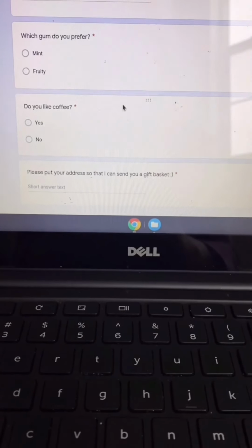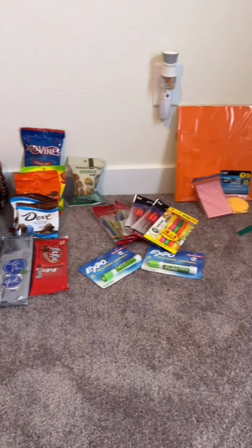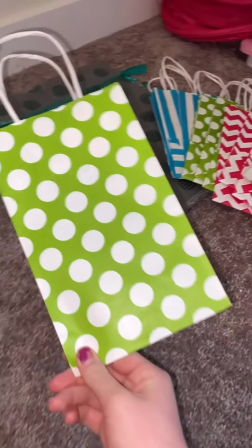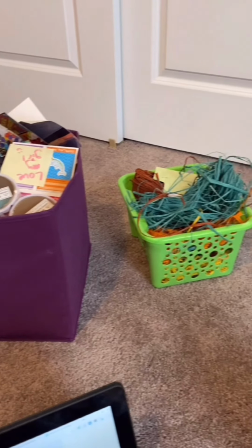teachers a Google form and I asked for their favorite candy, their favorite snack, if they like coffee, what supplies they need, like pencils, toilet paper, all that, and their address because I'm in e-learning, so I can't give it to them in a classroom, so I'm going to deliver it to them, and I really hope they like it.